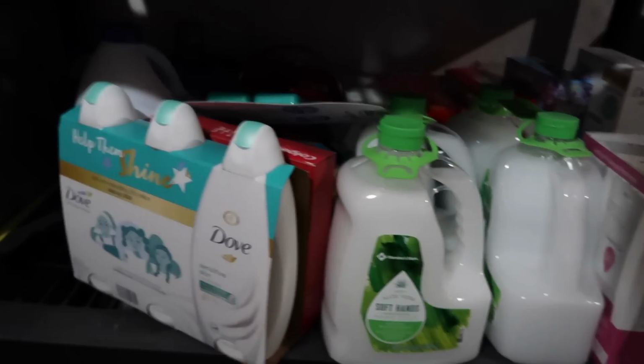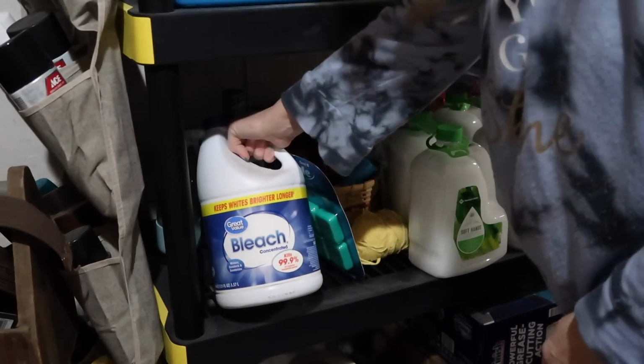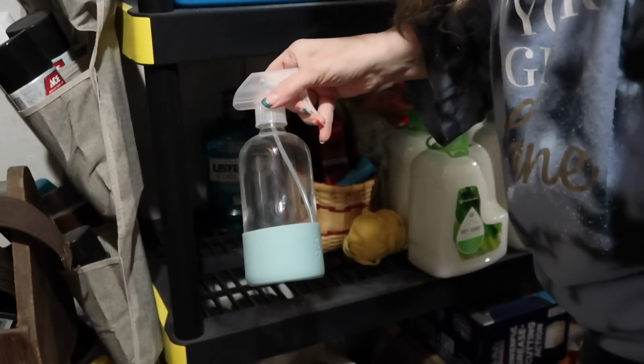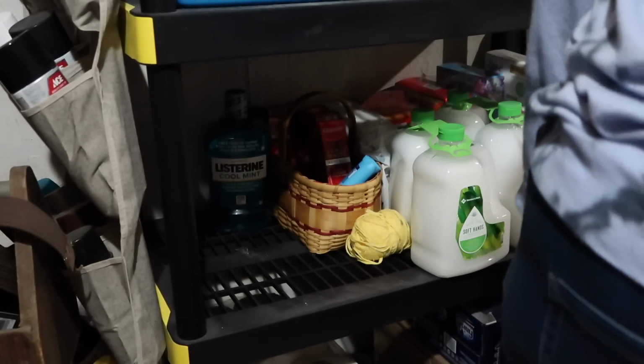So now I want to work on this shelf, which is all personal care items. So right away I find bleach. I'm going to put that on the top shelf because it's so large. Another spray bottle that I will put with the other spray bottle. I may actually get rid of those spray bottles. I don't love them. Sometimes they have terrible sprayers.